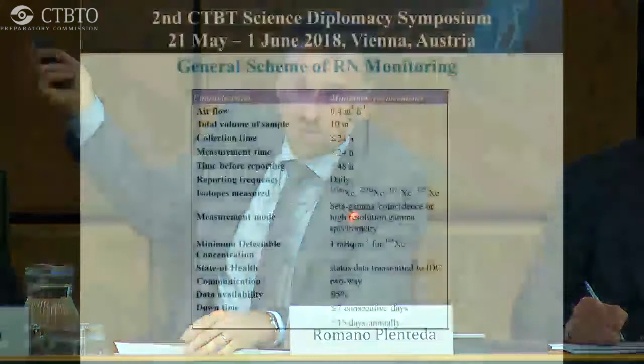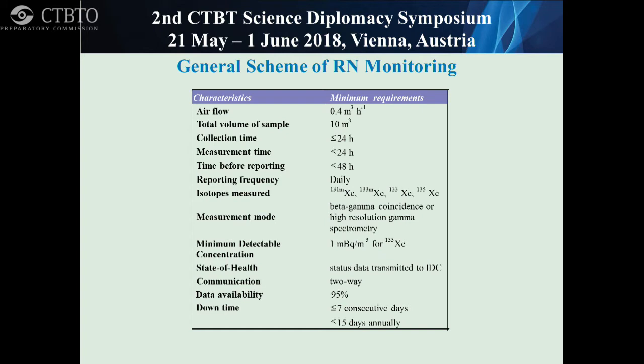The time of reporting here is more strict, 48 hours. We don't have the decay part as we have with the particulate. The isotopes that we need to measure are these four: xenon-131m, 133m, 133, and 135, while xenon-133 is the most predominant, normally coming from fission as a fission product.